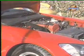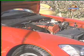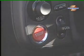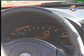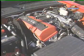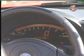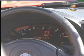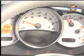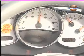The Honda's engine is situated well behind the front axle. Its motor and digital tachometer are both activated by pressing a button. And this is what 120 ponies per liter of displacement sound like. And this is typical Porsche. Tachometer in the middle and a Boxster sound.